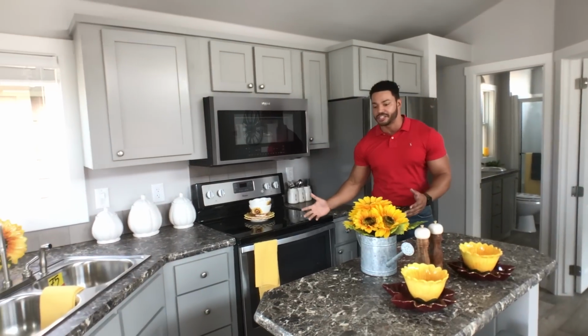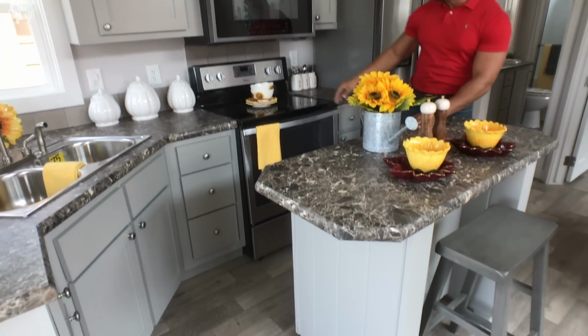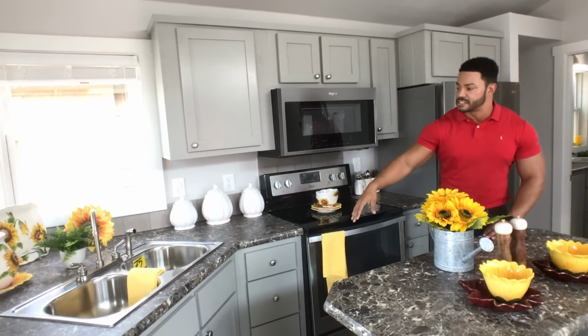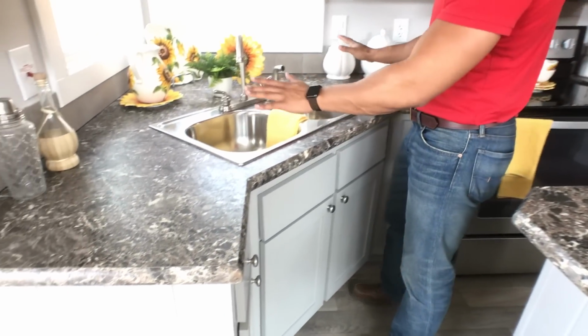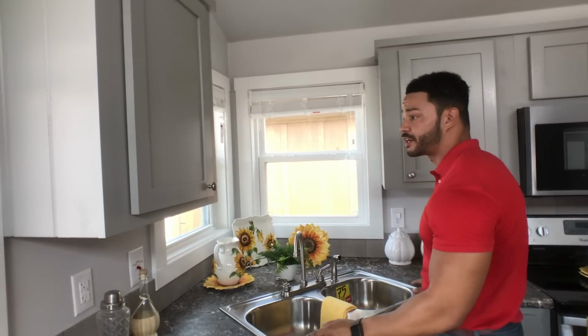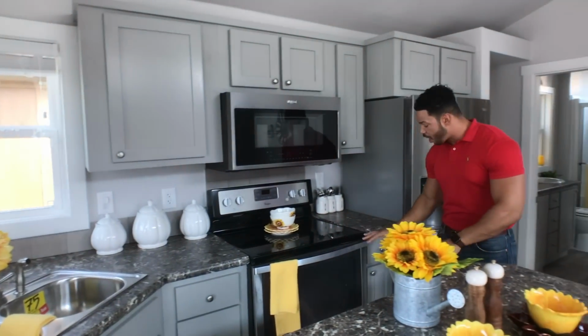Nice modern style kitchen right here. You have an island in the middle to separate each room. You got the cooktop, electric stove. You got the microwave right above, all stainless steel. You got plenty of countertop space. What I like about it is that you have your sink over here in the corner with the two windows right here up above to kind of take a good view of your property.